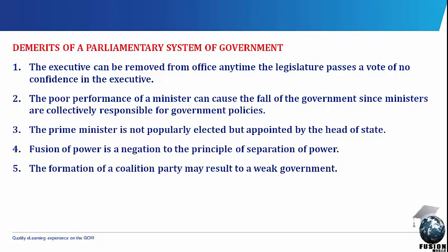The demerits of a parliamentary system of government. Number 1. The executive can be removed from office anytime the parliament passes a vote of no confidence in the executive. Number 2. The poor performance of a minister can cause the fall of the government since ministers are collectively responsible for government policies. Number 3. The Prime Minister is a negation to the principle of separation of power. Number 5. The formation of a coalition party may result to a weak government. These are the demerits or disadvantages of a parliamentary system of government.